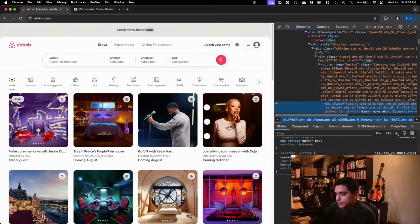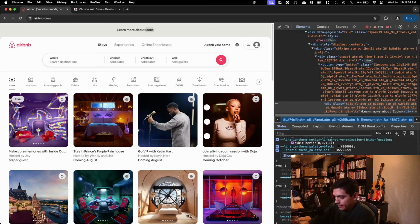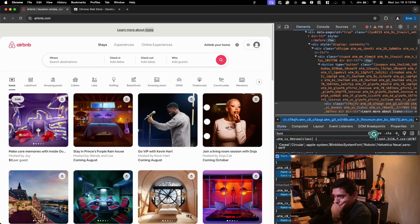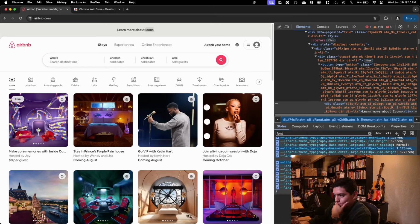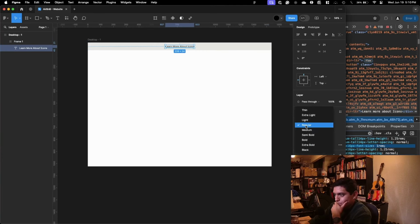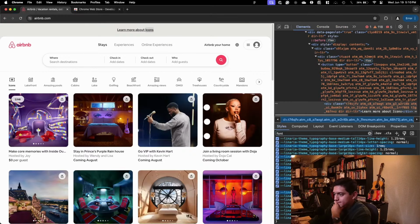And here, inspect. And then let's see. It should be at the top. Font family. Font weight is 600. Which means what? I don't know, I think we'll have to eye that. 600. Font size. No, wait.